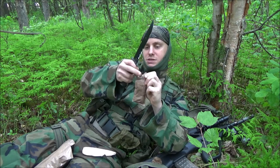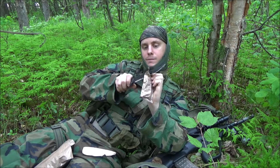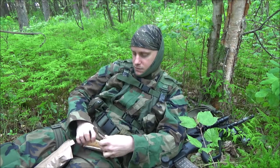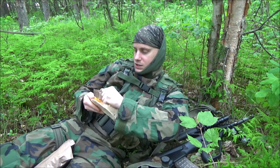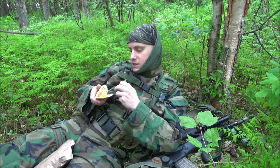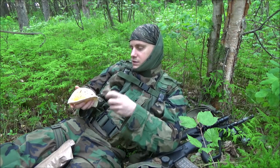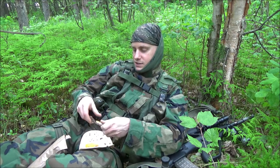Some really thick packaging for this stuff. Well, that cut it open pretty good. There we go. So, I'm just going to put this whole packet in here. Oh, and I got a little bit of wildlife in there too. Oops. So, just set it on my leg like so.